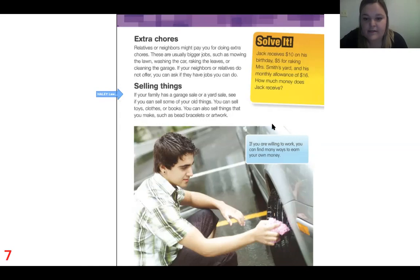So down here in this caption, it says, if you're willing to work, you can find many ways to earn your own money. And that makes me think of Greg because he found so many different ways to earn money. So let's do this solve it problem. Who knew you were going to do math today during your reading lesson? Jack received $10 on his birthday, $5 for raking Mrs. Smith's yard, and his monthly allowance of $16. How much money does Jack receive? And you guys are fourth graders, so I don't even need to look that answer up. You should all be able to do that math if you work that out. I know you can figure that out.